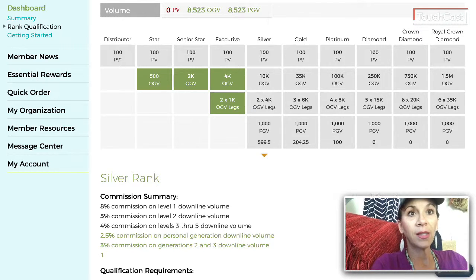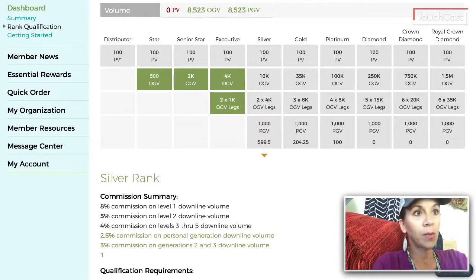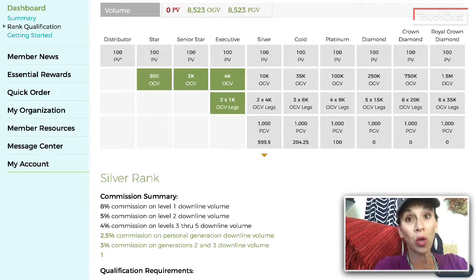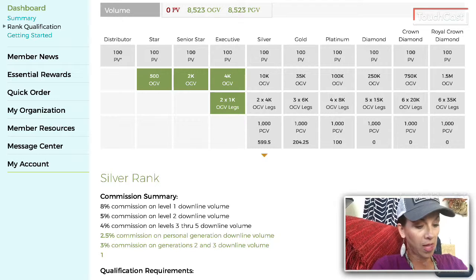Something else I like here is that you see at the top, from distributor all the way to Royal Crown Diamond, you only have to order $100 a month. So just because your paycheck might get better or bigger doesn't mean that you have to spend more. All the way to Royal Crown Diamond, you are just accountable to spending $100 a month to be commission qualified. So that's kind of cool.